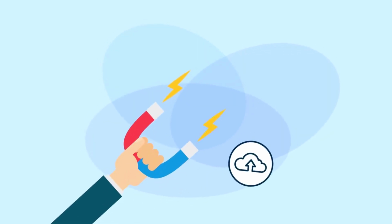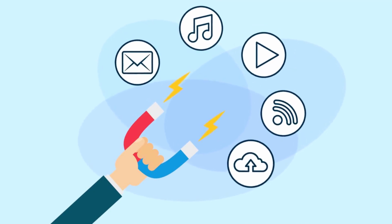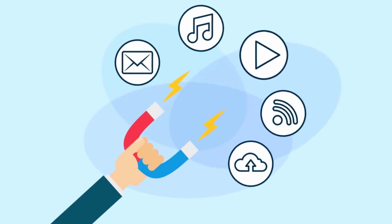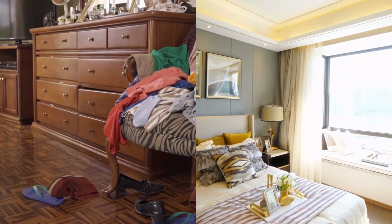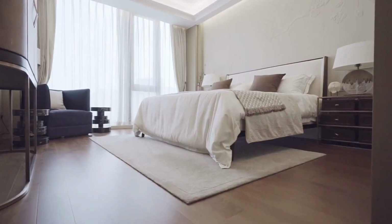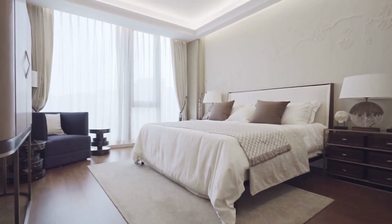This magnetic wall will keep important documents, notes, and small items neatly organized and easily accessible. It's a brilliant solution for keeping your daily essentials within arm's reach while maintaining a clutter-free space. And before your very eyes, folks, our messy room has been transformed into a beautifully organized space in just one day. I hope this in-depth video has inspired you to tackle your clutter and create a more functional and stylish room.